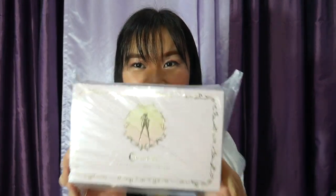And the last, but definitely not the least. Actually, ito, grabe, super last minute ko na siya nakita. Doon ko na siya sa airport nakita, kaya medyo mahal din siguro. Kaya mahal siya kasi sa airport. Accidentally, nakita ko na, besh. Pinakamalaking Sailor Moon.